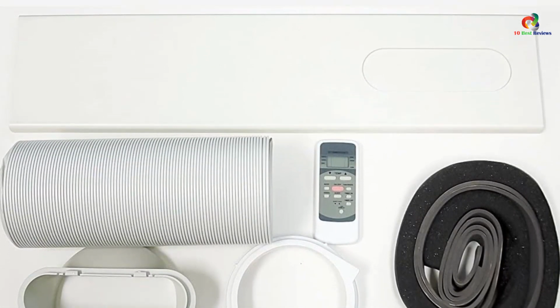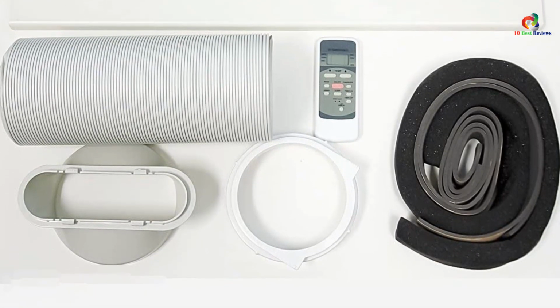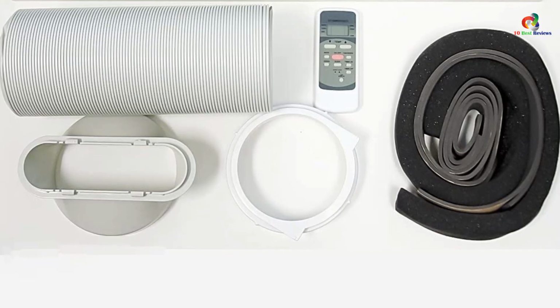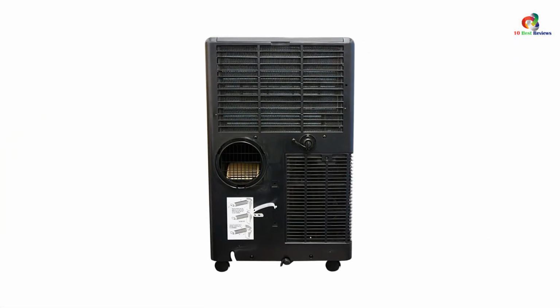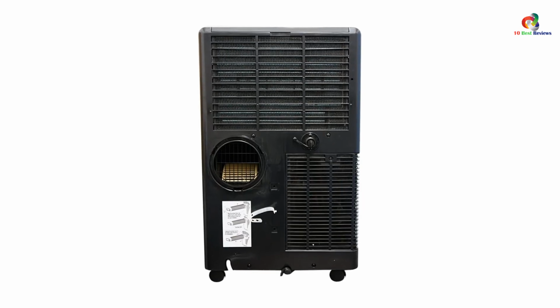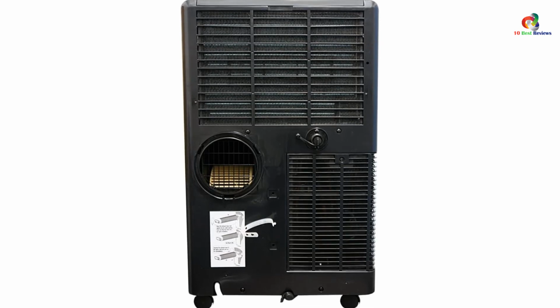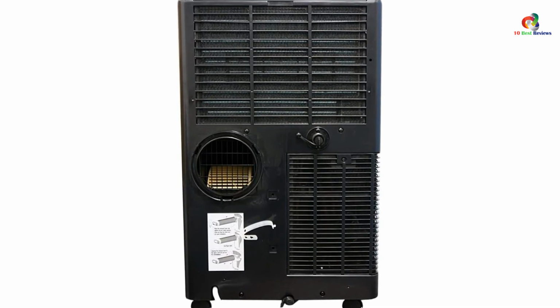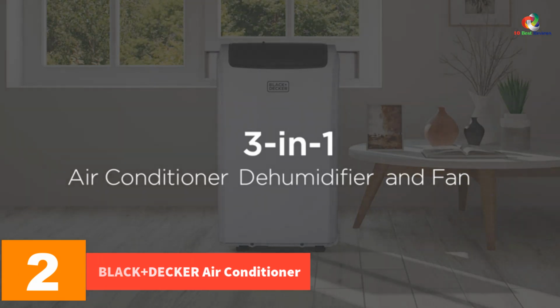We also love the 24-hour timer and automatic shutoff, which boost your convenience. This is not all. The model also comes with an antibacterial silver ion filter that ensures the cooled air is fresher and cleaner. You can also use the separate dehumidifying mode that allows you to use it as a dehumidifier when needed. At number 2, we have the BLACK+DECKER Air Conditioner.